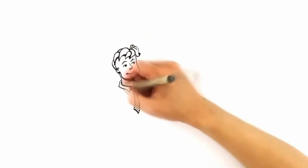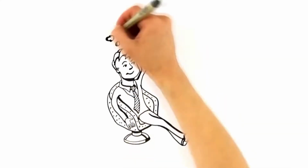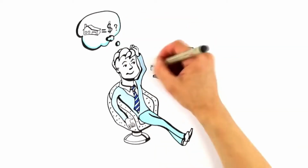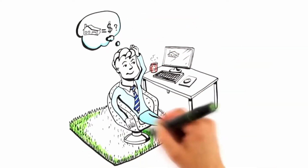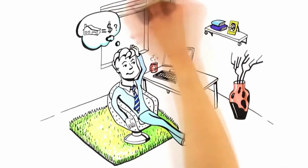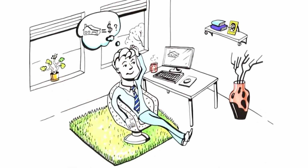Whether you're looking to sell your home now or you're just curious about its value, there are many websites that promise to give it to you. However, using these sites to price your home in today's market could mislead you into giving away tens of thousands in equity, especially if you need to sell your home fast.